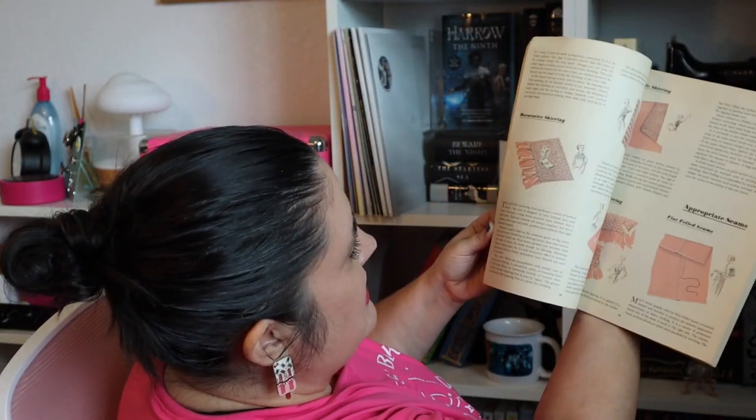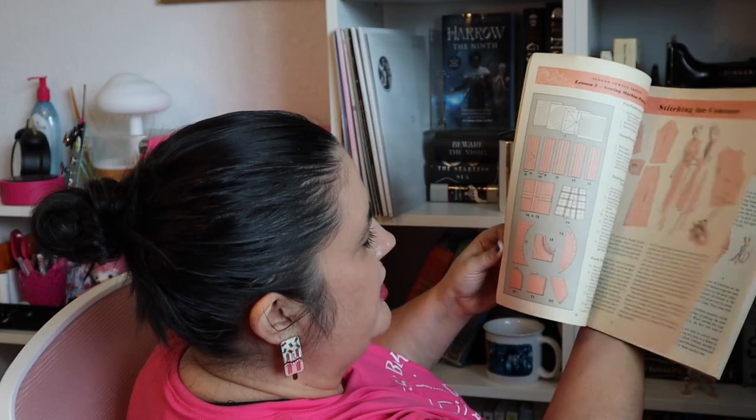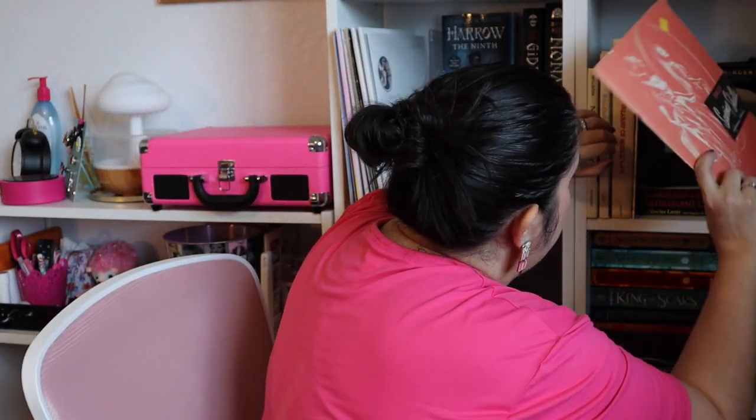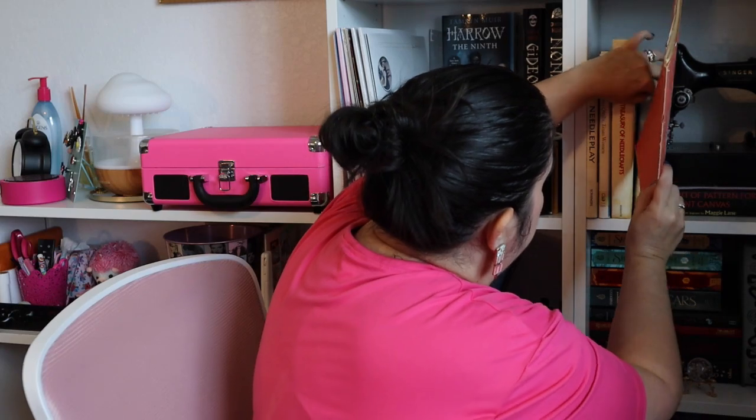So it is from Singer and it is called Sewing Skills, a reference book. It just has pictures and instructions for different sewing specific to the Singer sewing machine. So I thought that was cool, and I keep that up here with my Singer, but I think I need to rearrange this later.